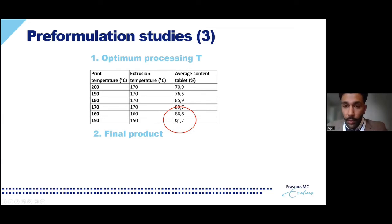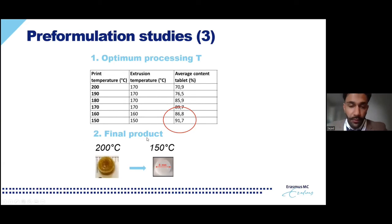You may wonder where is the remaining 8%? We think that the remaining 8% is lost. Some of you might know that hydrocortisone is a very sticky substance, and we see that it sticks at the mixing process and at the extruding process. We still have to back this up with evidence, but at least we can also visually see that we have shown that degradation is minimized.